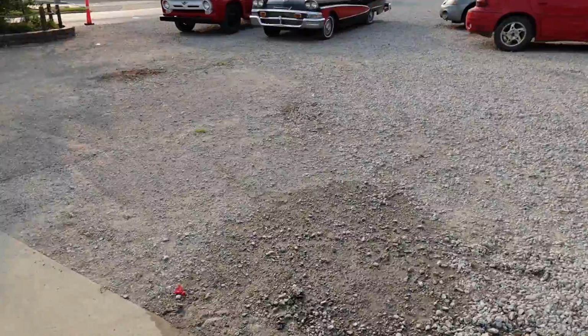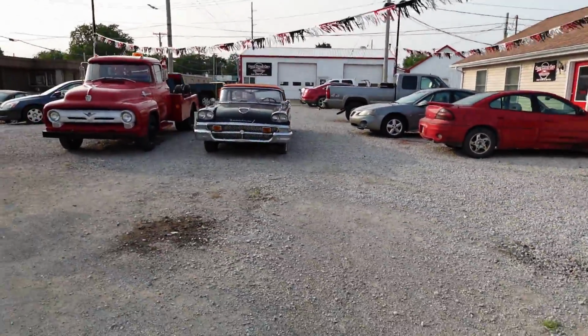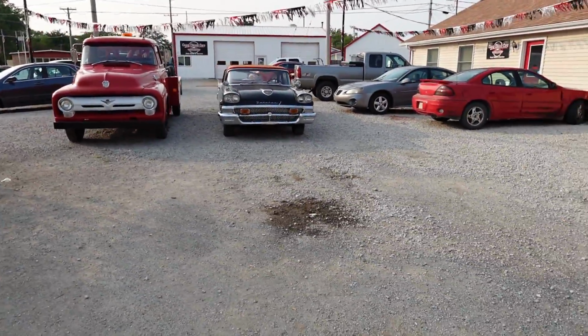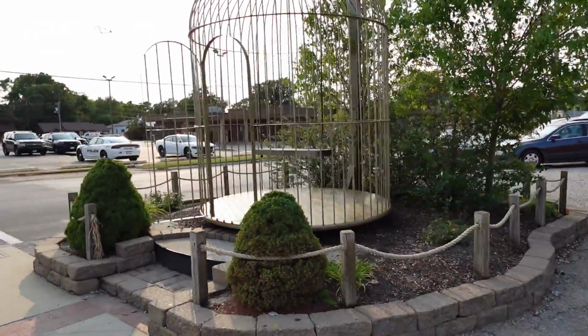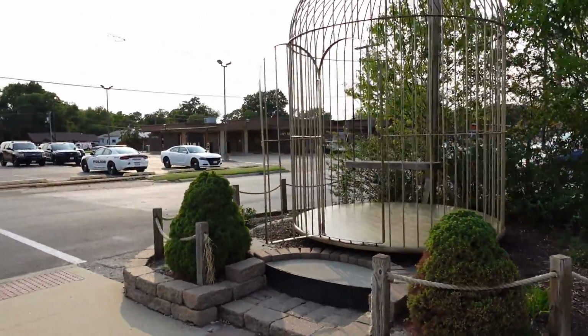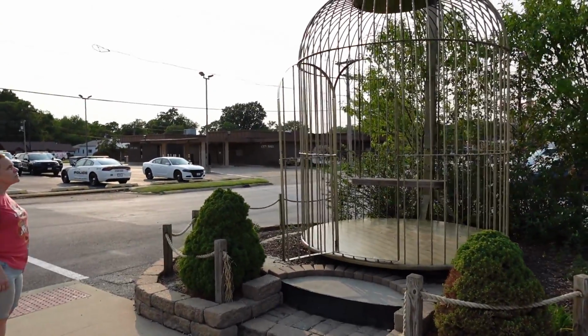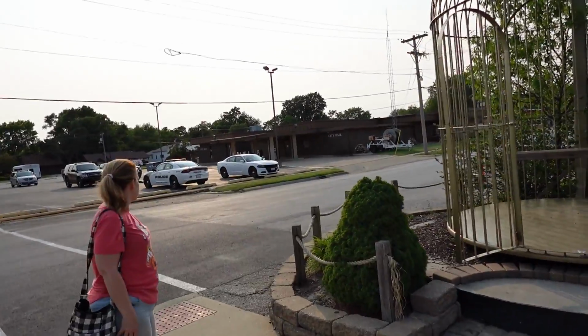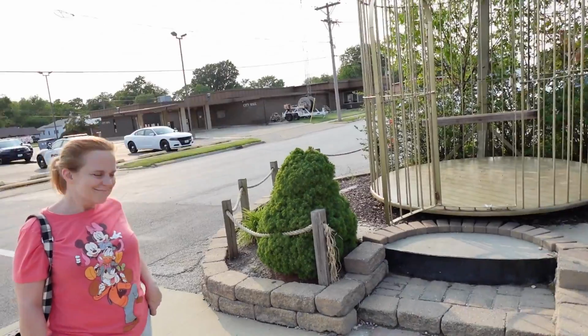Here's a couple classics for you. Some nice classic cars. Well, it's right outside Casey Classic Cars, so that makes sense. Here's a bird cage right outside the police department. You can see the police department over here, Casey City Hall and Police Department. It's funny that the City Hall and the Police Department have a drive-through. That's interesting. Looks like it used to be a bank. Only in Casey can you have drive-through law enforcement.